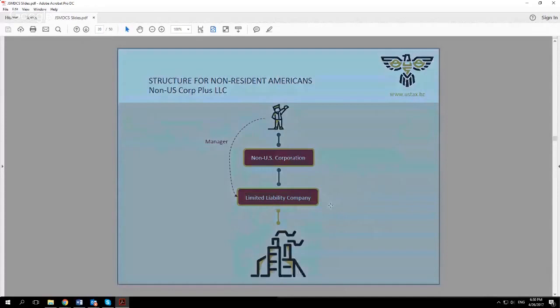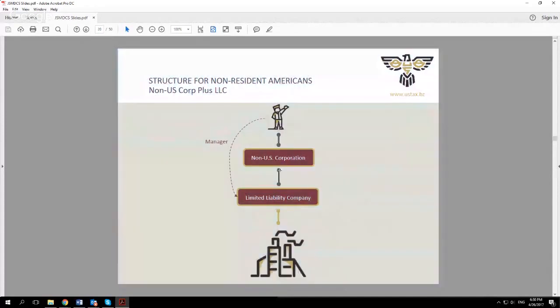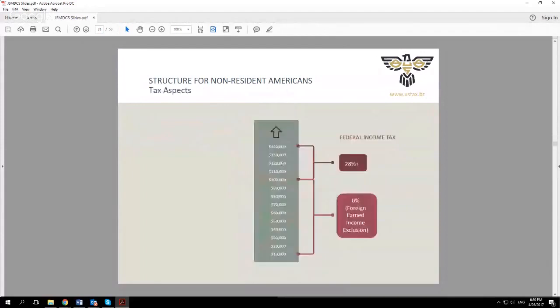However, from a U.S. tax perspective, this is a single member LLC, right? Remember, it's disregarded as a separate entity from the non-U.S. corporation. So it just doesn't exist for U.S. tax purposes. So this is where the action is. This is the main entity for U.S. tax purposes. It's at the non-U.S. corporation level. So that's the whole idea of this structure.